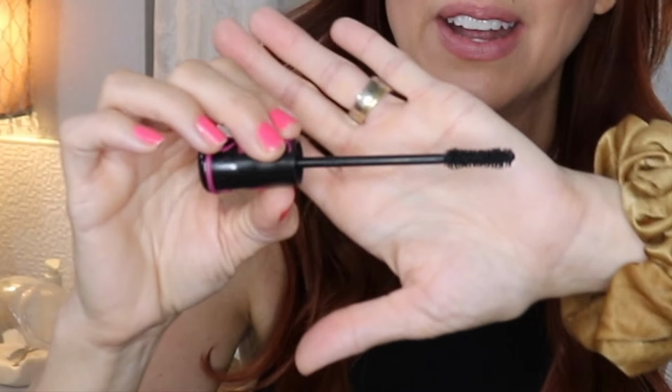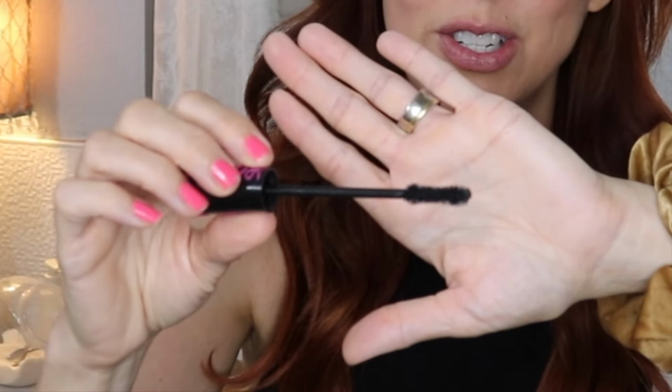If you look at the applicator, it reminds me of the Lash Paradise one from L'Oreal, and that's like, I don't know, maybe $15. So this one is so good. It's only $4.99. I swear by this one. They have a bunch of other ones, but I like this applicator the best. And yeah, for $5, can't go wrong.